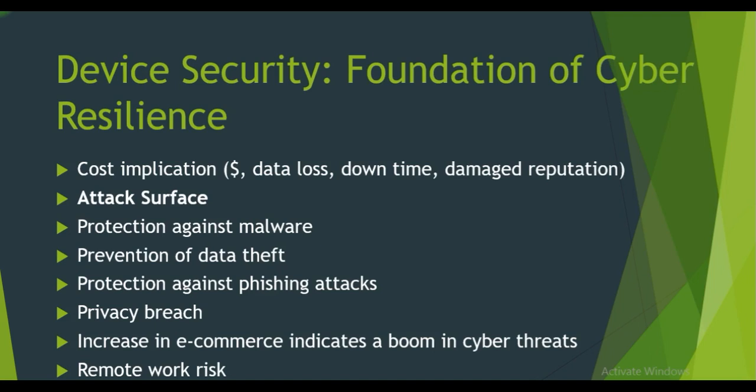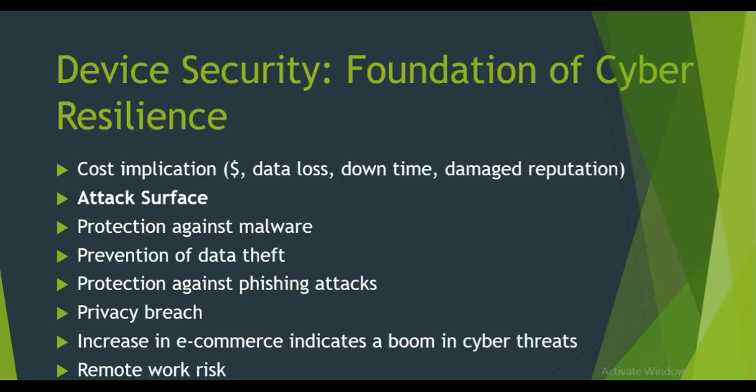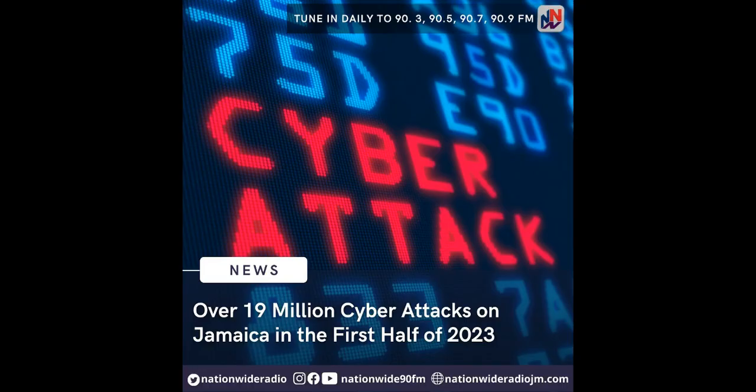Check out the stats, and this is from Techopedia.com. According to this report, in 2022, 493.33 million ransomware attacks were detected by organizations worldwide. The article goes on to say that phishing remains the most common cyber attack, with approximately 3.4 billion daily spam emails. And finally, the global average data breach cost was $4.35 million in 2022. Now, coming home locally here, a few local papers reported earlier that over 19 million cyber attacks were experienced by Jamaica in the first half of 2023.